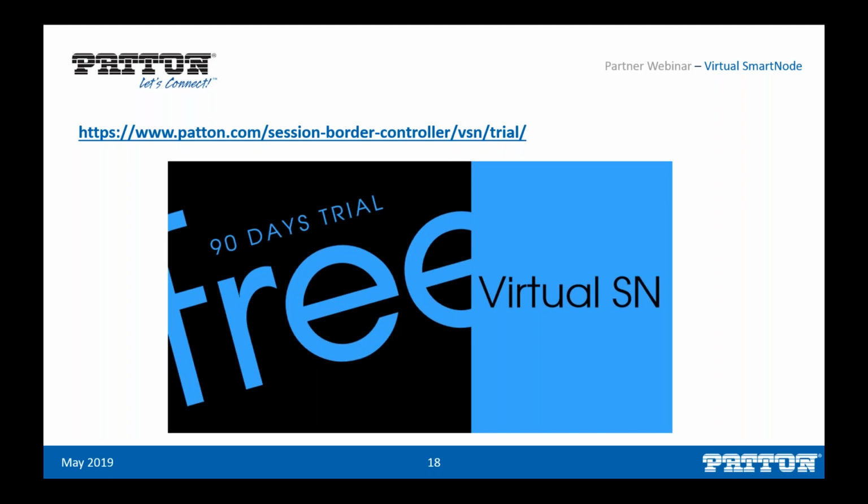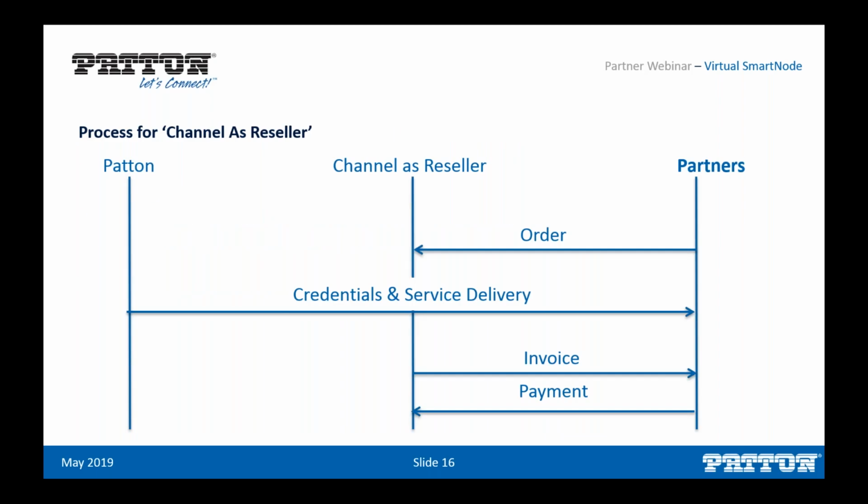So here is the link for the free trial, but again, you're going to get the link later in the follow-up email. So it's really easy, as Jennifer mentioned, a few clicks, and you're going to own your free trial of virtual SmartNode that you can test and play around with, or even start using it for customer installations.